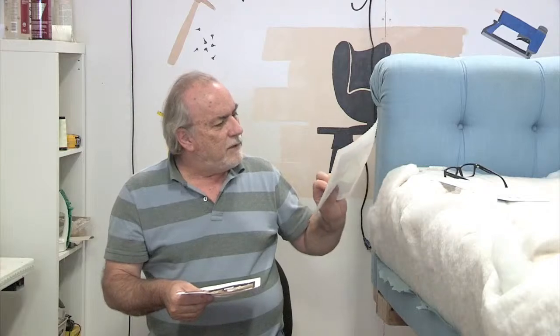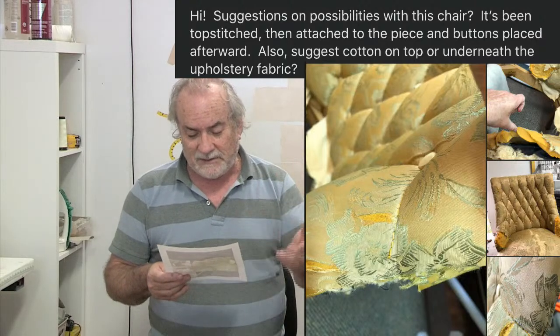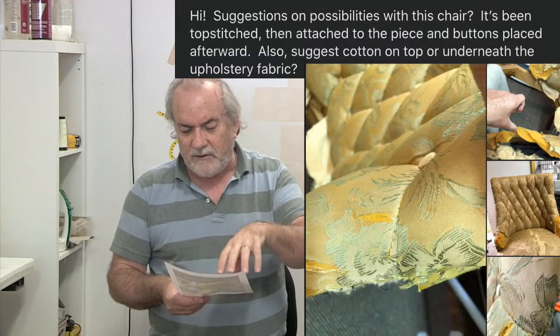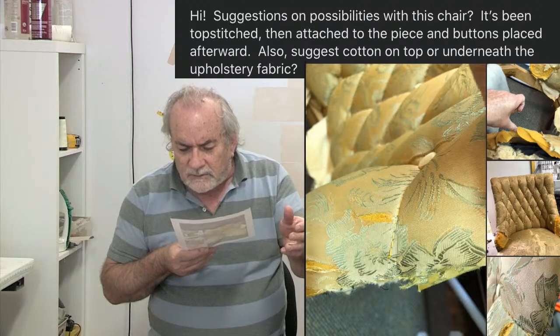This is from Mona. All right, let's go to Mona, because Mona had some interesting questions, and she's on the Facebook forum, so let's keep going with that. Mona says, hi, suggestions and possibilities with this chair. It's been top stitched, then attached to the piece and buttons placed afterwards. Also suggest cotton on top or underneath the upholstery fabric. So now I understand, Mona. When I was talking to you, I really didn't understand what they had done. What you see here is stitched to any material batting underneath, whether it be foam or Kapok. I think you were talking about Kapok, but I see a picture, it's the foam.